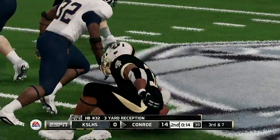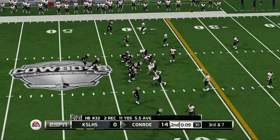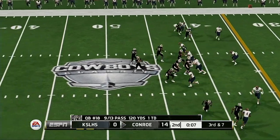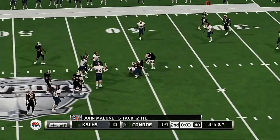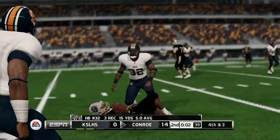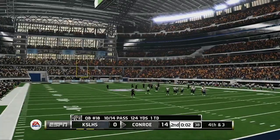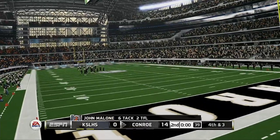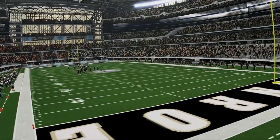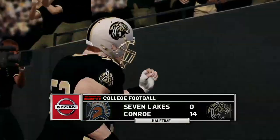Finds his man, and they take him down immediately. Here's the throw, and I don't think he got anything on that. As they head to the locker rooms, this one is far from over. 14-0, Tigers.